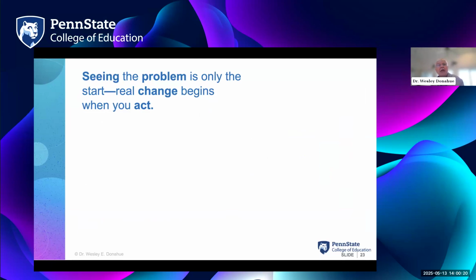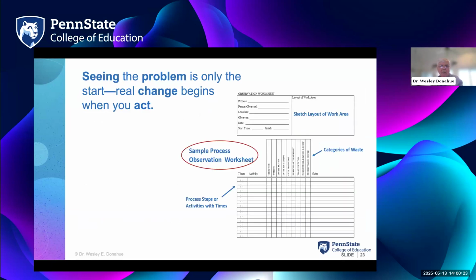But the real change happens when you begin to act. When you're there at the process, one of the things you want to do in observing is have some kind of worksheet to document what you're really looking at. In the book, I have some templates, but you could just use a plain sheet of paper and make your own. There's nothing sacred about this. What does the worksheet look like? I'm going to sketch out the process and put the process steps. I might also note how much time each one takes and so forth.